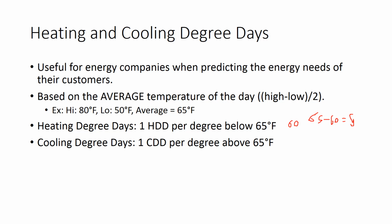Now, on the other hand, if the average temperature is above 65, then it becomes warm enough that rather than turning on the heater, people are likely going to be turning on the air conditioner. That results in what are called cooling degree days. The same idea works as with heating degree days: 1 cooling degree day is 1 degree above 65 Fahrenheit.